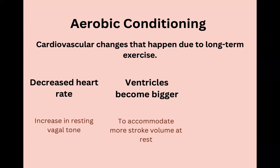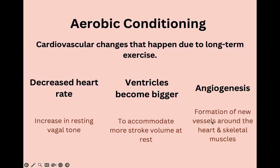The third thing that changes is they will have angiogenesis. Now, what is angiogenesis? Angio means vessels and genesis means making. So essentially, they'll have formation of new vessels around the heart and skeletal muscles. This is basically so that the oxygenation process becomes easier, and so that the muscles will be able to have increased blood flow to them.